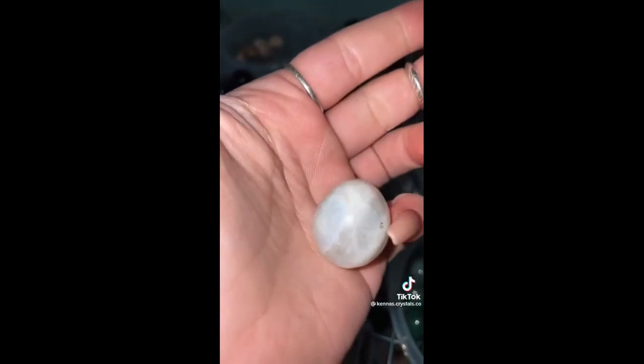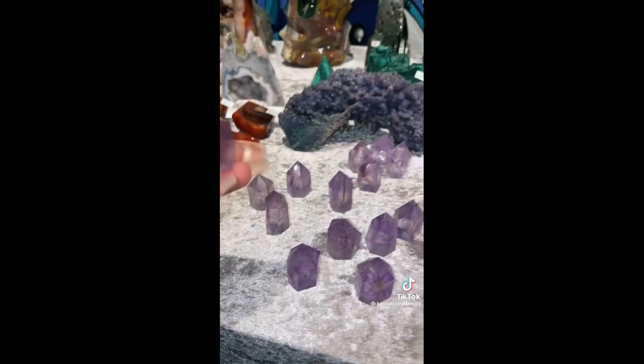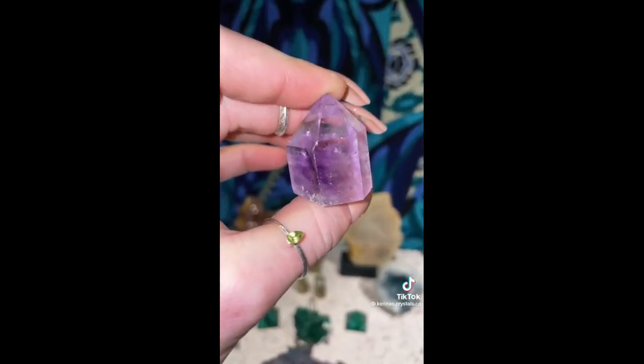Next up is Kayla. She got tumbled rainbow moonstone, which is basically white labradorite because it is in the feldspar family. There is the flash. She got an amethyst point. I love the phantoms and the rainbows.